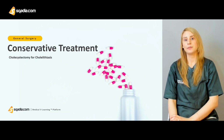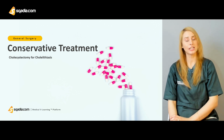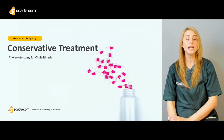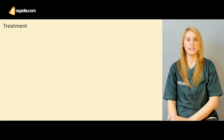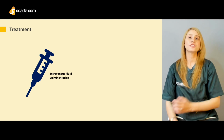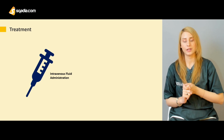For a condition like biliary colic or acute cholecystitis, conservative treatment is the option available for us. You can plan for early cholecystectomy or interval cholecystectomy later on, but we'll be discussing early, interval, and late cholecystectomy. But initially, the option available is the conservative treatment. So first, NPO status of the patient is very much important.